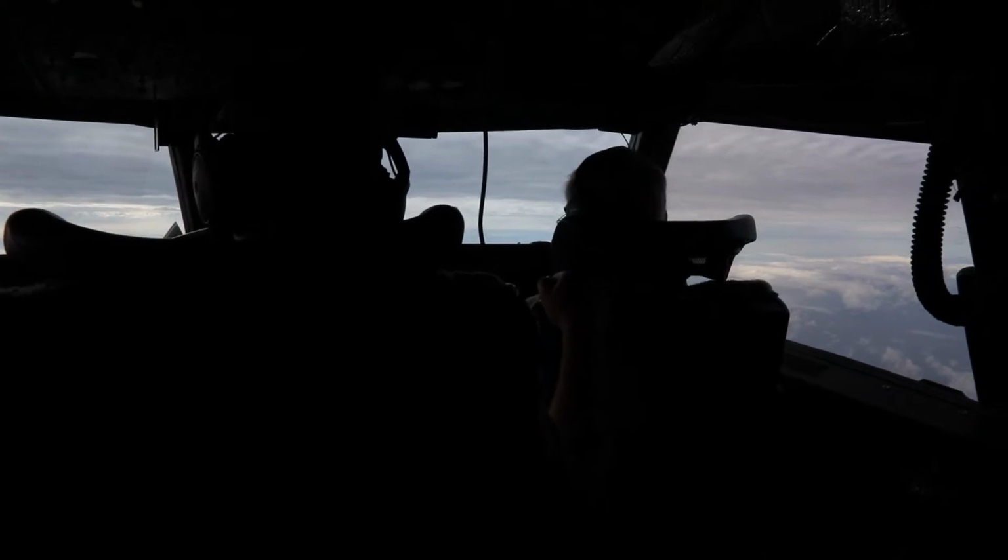So we're here with the NASA P3 aircraft. This is an aircraft that can carry a large amount of scientific instruments. It's essentially a flying laboratory where we put a wide range of measurements of clouds and of aerosol particles to study both the chemical properties of the smoke and how it interacts with sunlight right on the plane.